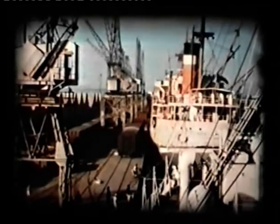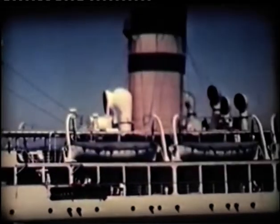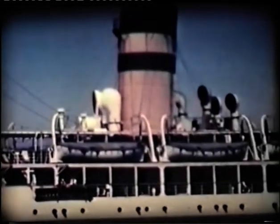There's an Ellerman Lines ship here. Bullard King and Company Limited's ship Jenny was built by Swan Hunter and Wakeham Richardson in 1938. She was 8,180 gross tons.